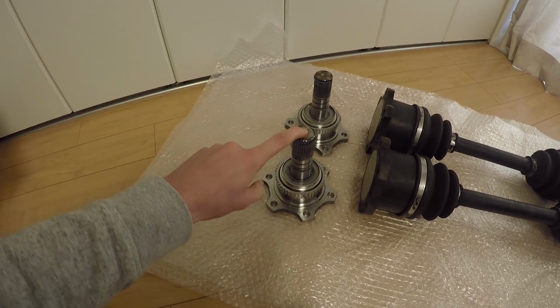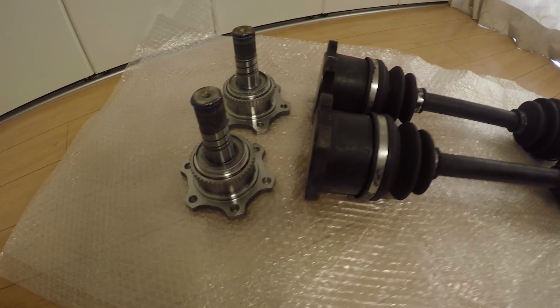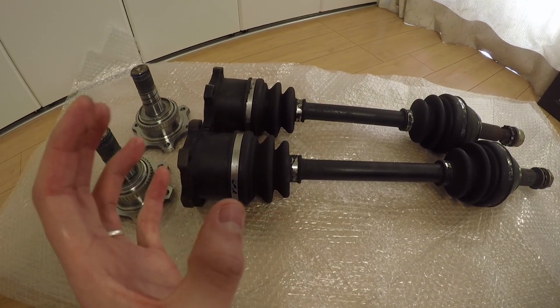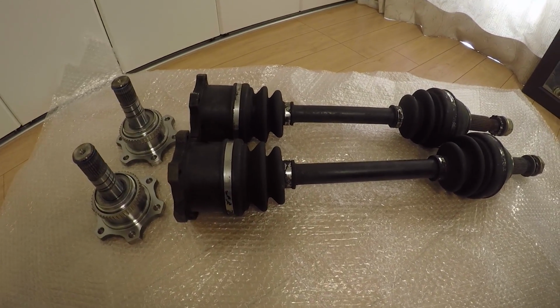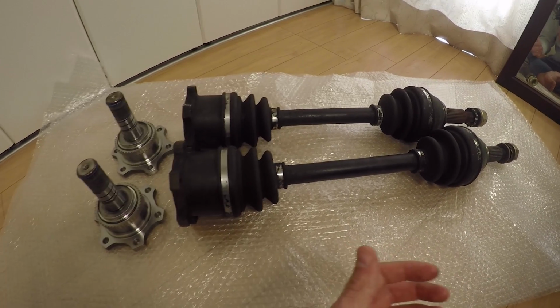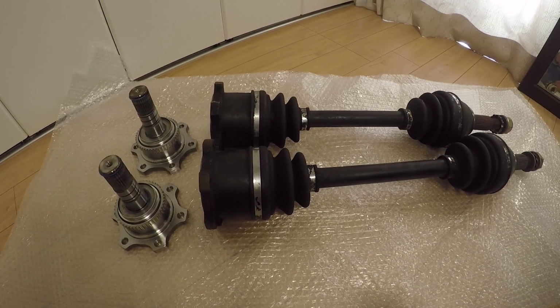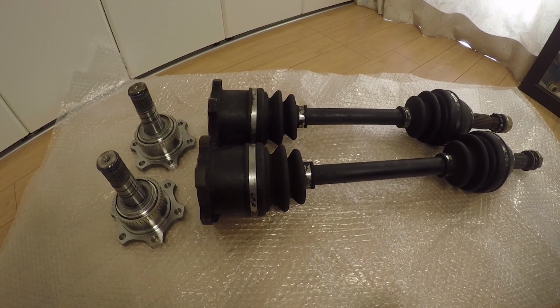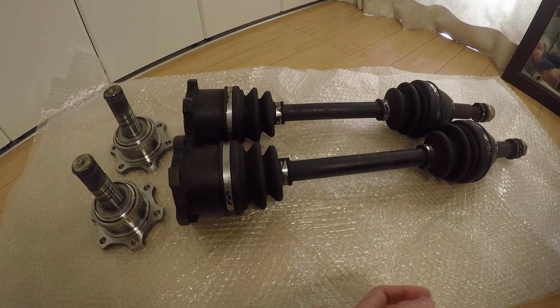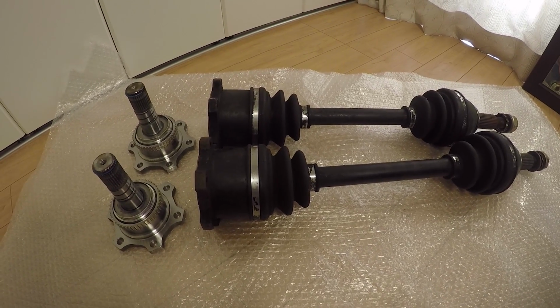Normally, obviously, these are in your diff when you put it in, and then you bolt your CV shafts to them. It's a really common upgrade for anyone into drifting, racing, and stuff like that with a 2-way diff, just because you want to strengthen and have really strong CV shafts. When you put a 2-way in, you are putting extra stress onto your CV shafts. So it's a very common thing that people want to upgrade, especially those really weak ones that came out in the S chassis.